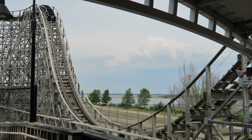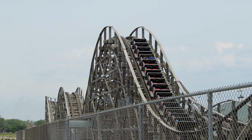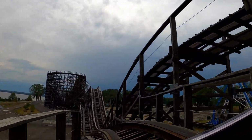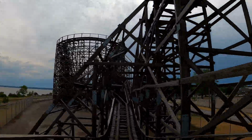The first 2 drops offer strong and sustained airtime in the back rows. The middle of the ride has weaker airtime, but there's one hill in the return leg that offers one of the most violent and abrupt pops of ejector airtime in the world. It really comes out of nowhere.